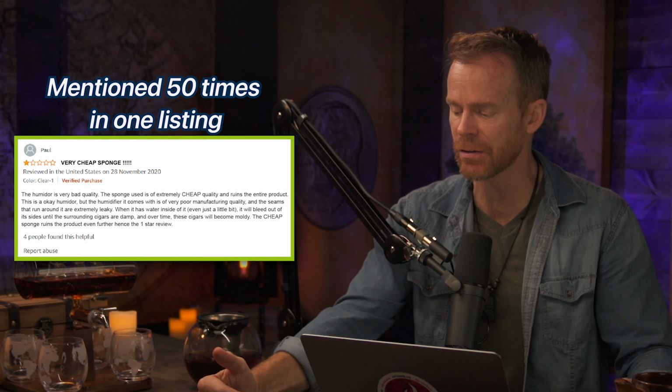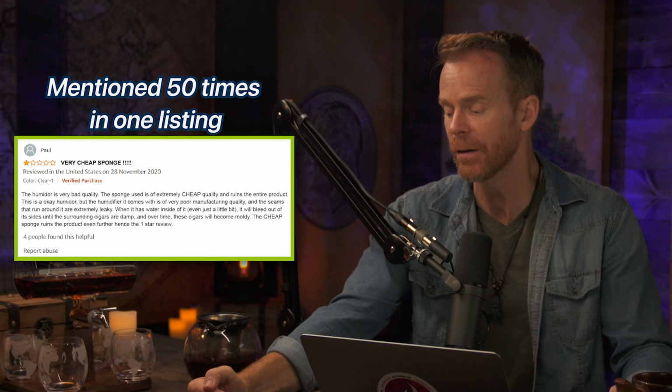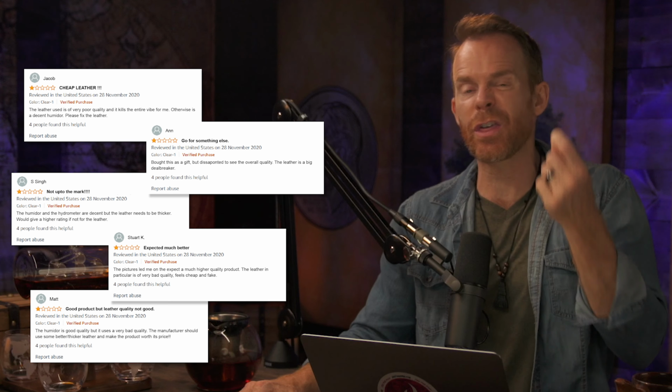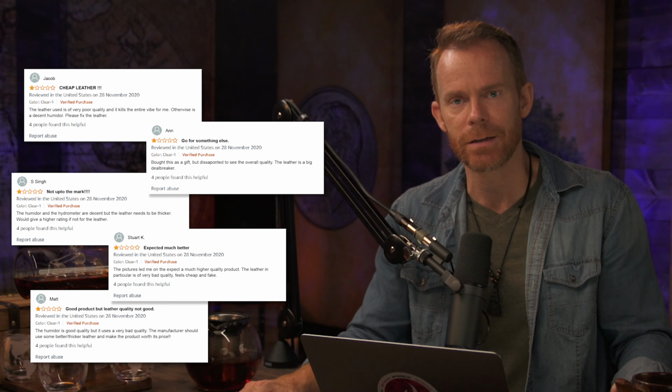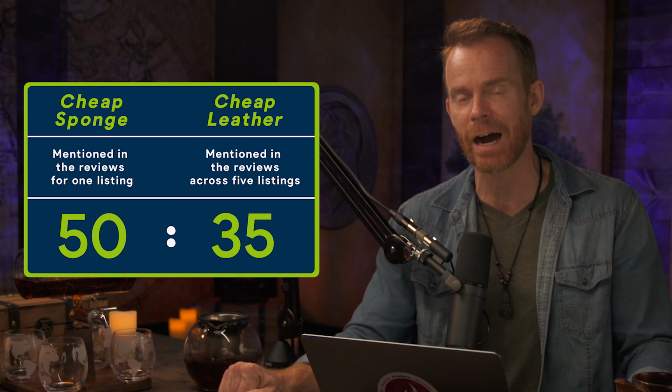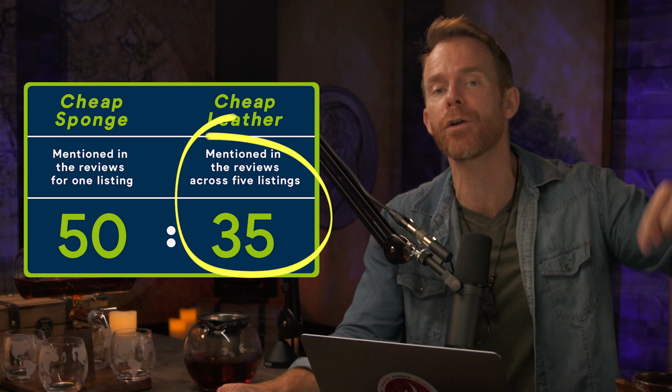Again, if one of the listings talks about a cheap sponge 50 times in the reviews, but the other 9 never mention it, that's not what you should differentiate. But if, let's say, 5 of the listings all talk about we need thicker leather for the case, and even though the combined total of those is a lower number than the one listing that mentioned a cheap sponge 50 times, you need to go with the other one, the 5. Because that's the one the customers are seeing the most often.